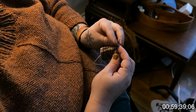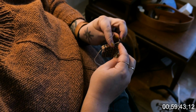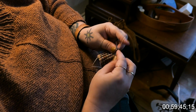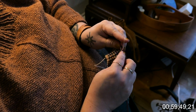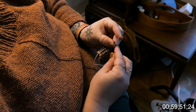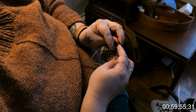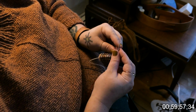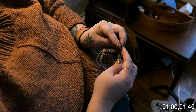I would be remiss if I didn't include some painstaking footage of me knitting in real time, which, after watching at like 2000% speed, it's a lot to watch. Just how slow it feels to be knitting.